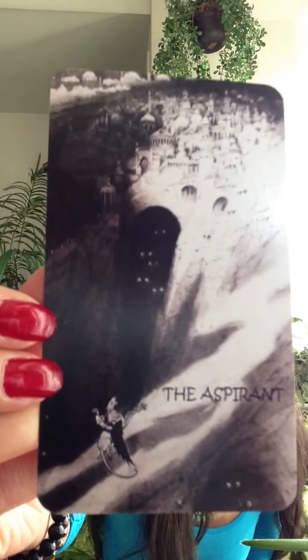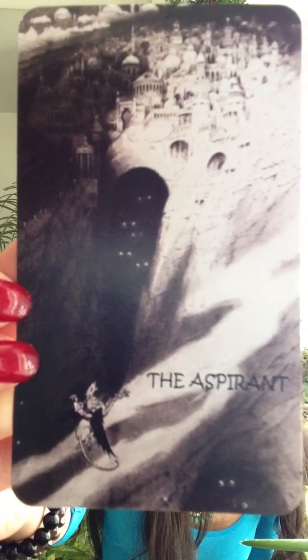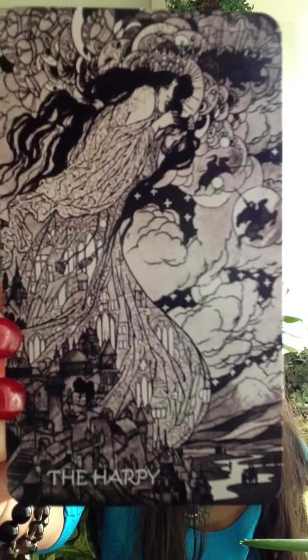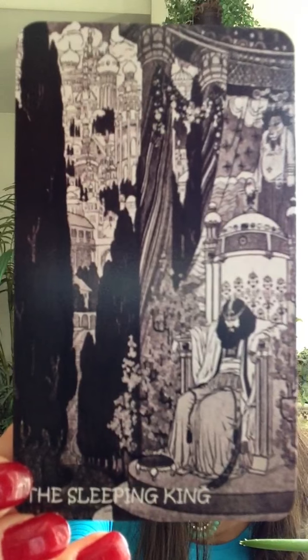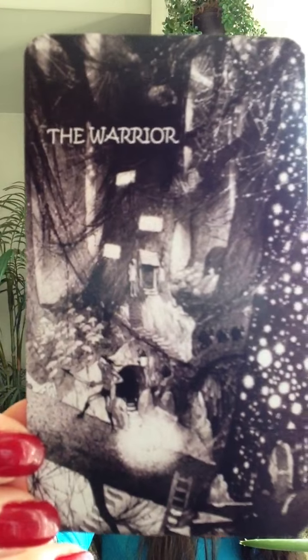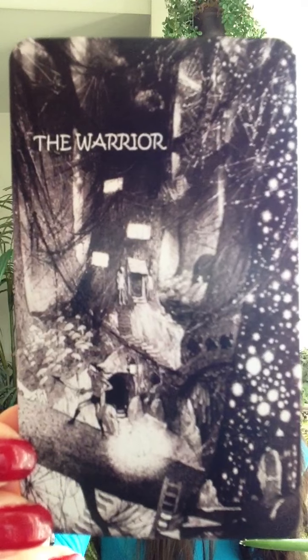The printing on the deck is absolutely fantastic. She did such a wonderful job. Here is the Aspirant. And here is the Harpy. Oh, this has a lot going on in the background. Here's the Sleeping King. The Warrior. And the Wild One.